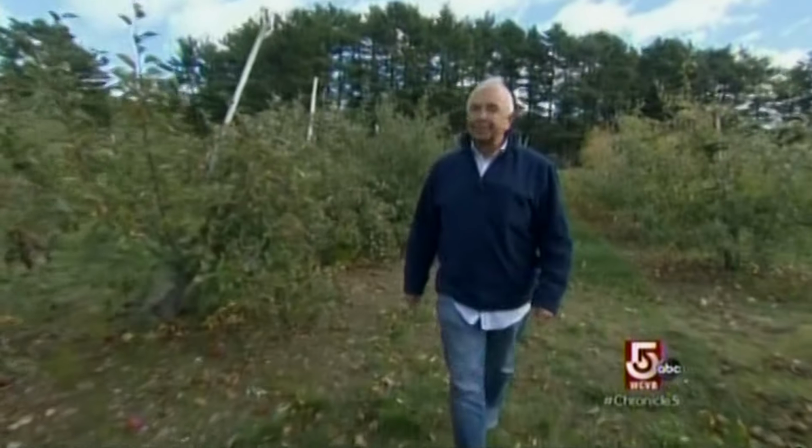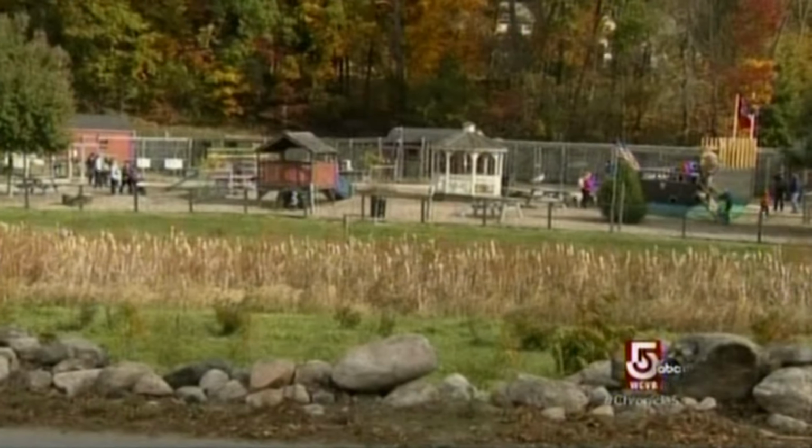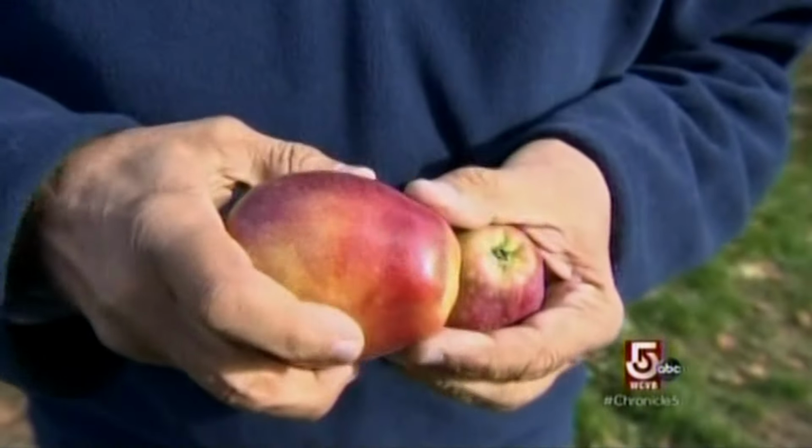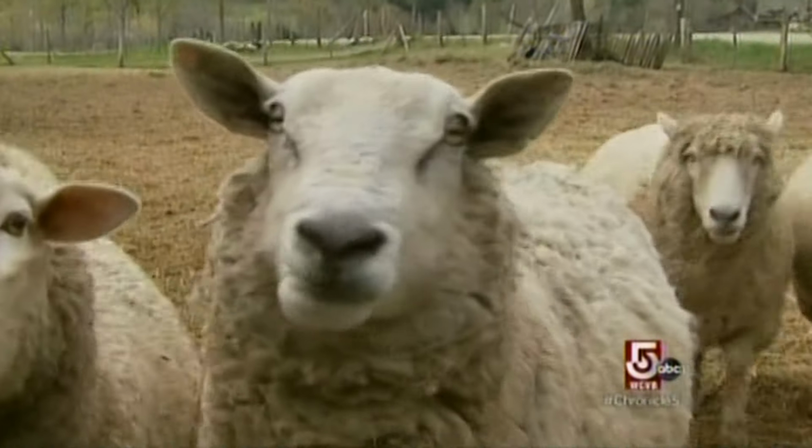We've got all kinds of apples. We've got 60 varieties. Michael Smolak owns the farm, which has been in his family for 90 years. We're standing in our antique apple orchard, and there are 20 varieties of antique apples here that are not commonly grown. And what I have here is something called a sheep's nose. Anybody who knows a sheep can clearly see it looks just like a sheep's nose.